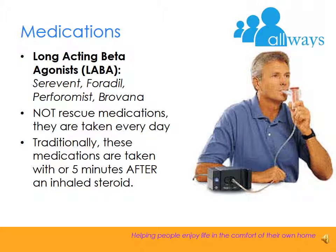So one of the most common medication types is a long-acting beta agonist, which is also referred to as a LABA. A LABA is essentially a bronchial dilator. It is not a rescue medication. They're traditionally prescribed once a day, occasionally twice, depending on the severity of the patient's condition.